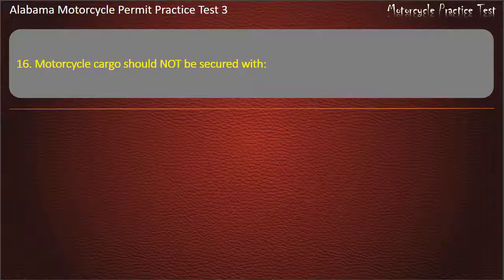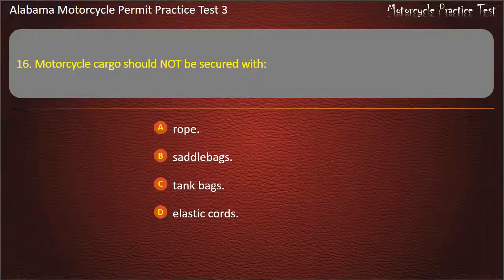Question 16. Motorcycle cargo should not be secured with rope. Saddlebags. Tank bags. Elastic cords. Answer. Rope.